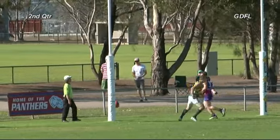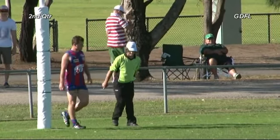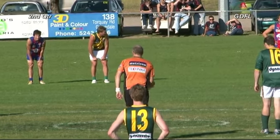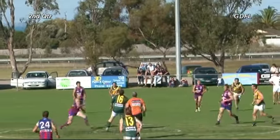Great ball play into the goal square, pushed forward, and Montebruno. The fullback, a little bit of a push very early in the piece. You've got to give the defenders half a chance. Well, if there's three there, they should pick him up, shouldn't they? Yes, I think that should have been picked up.